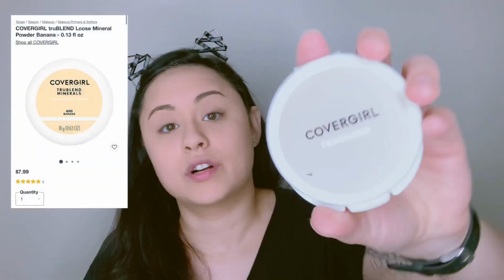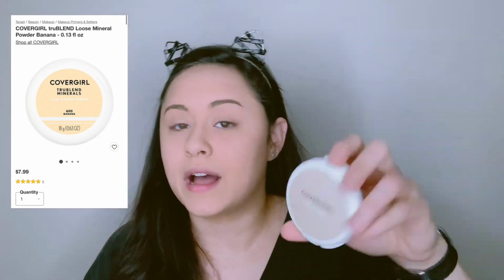So I usually just put a little bit of white under my eyes because I have bags. If you've been following, you know what I do for a living. So I work long hours. So I use the CoverGirl True Blend for under my eyes. This is powder. This one's almost running out, but I have a brand new one. But I'm just gonna finish this one and put this under my eyes.